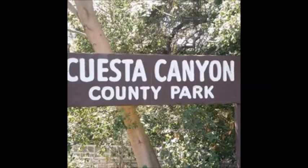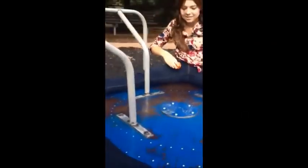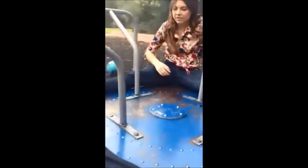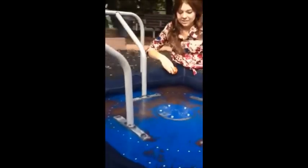We went to Cuesta County Park to try out the Coriolis effect for ourselves. We hopped on the merry-go-round and took videos at two different viewpoints, one within the rotating viewpoint and one from the viewpoint above to track the ball's path. We both sat on the spinning merry-go-round to show what the ball does from the rotating point of view. As you can see here, the ball is rolled forward in a straight path. In the rotating viewpoint, it appears that the ball's path is curved.